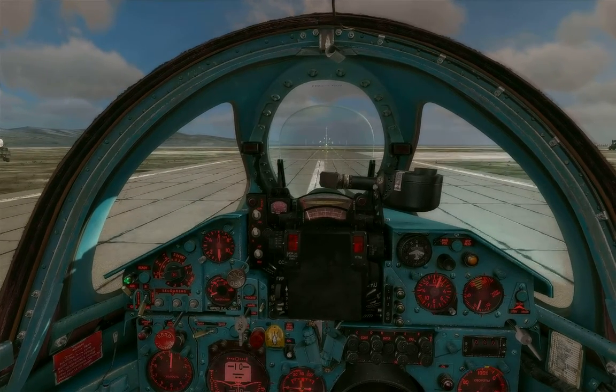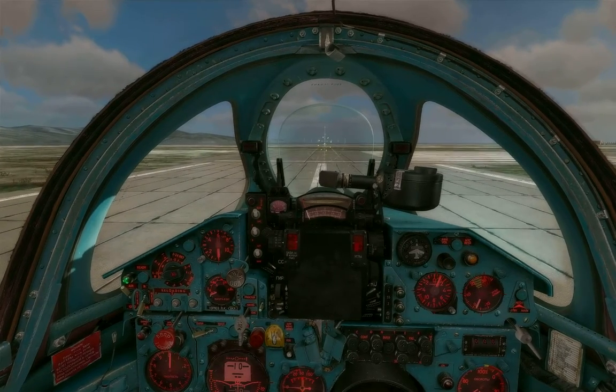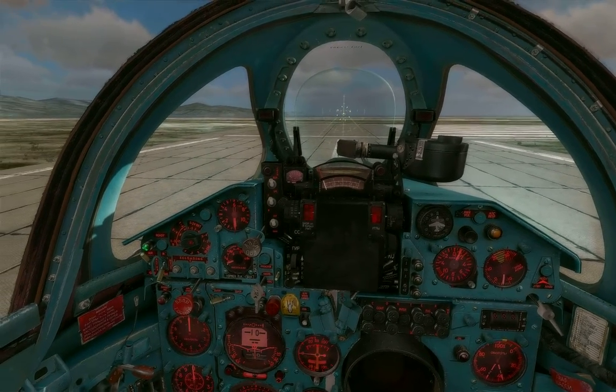It's super amazing. By the way, this engine is of pretty much no use below 80% throttle. Like at all.